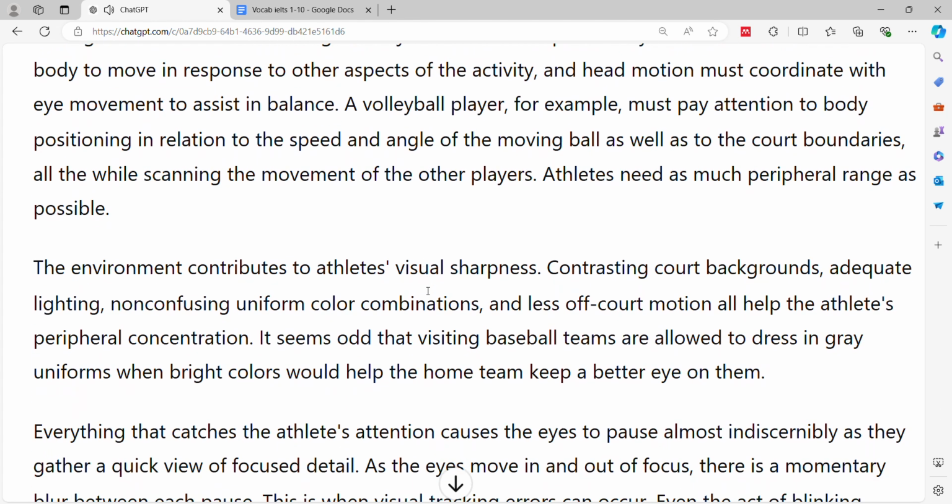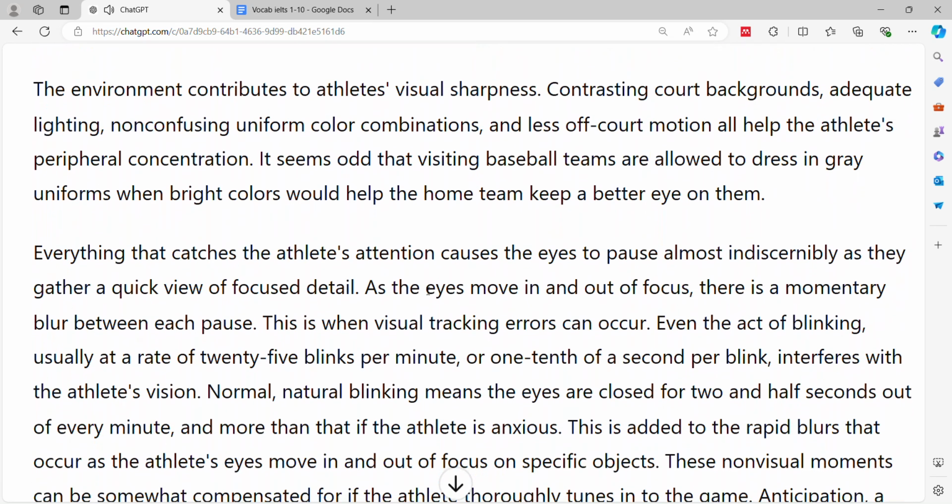The environment contributes to athletes' visual sharpness. Contrasting court backgrounds, adequate lighting, non-confusing uniform color combinations, and less off-court motion all help the athlete's peripheral concentration. It seems odd that visiting baseball teams are allowed to dress in gray uniforms when bright colors would help the home team keep a better eye on them.